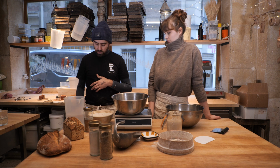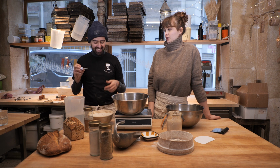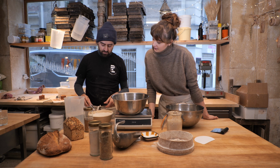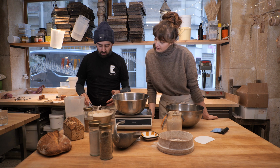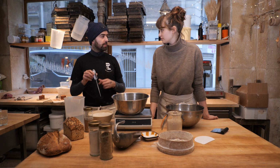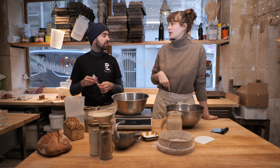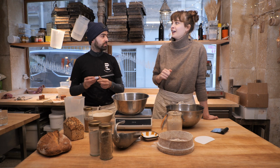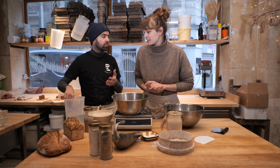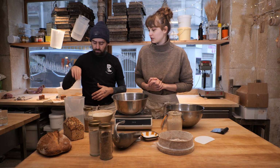We can see that in the room it's quite chilly, 14 degrees. The flour is more or less the same because it's in the room, so that's like 28. So to get to 70 we need 70 minus 28, 42 degrees for the water. So it's quite warm water. It's supposed to be 42, and it's around 45, I just measured.